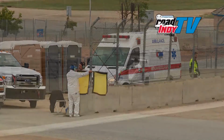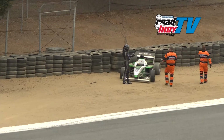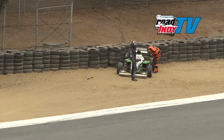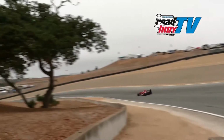So double yellow being shown on the racetrack. Everyone's slowing down. There's Jake Parsons out of the car. I want to say that may be his half shaft sitting down in front of the car there. You can see the wheel jammed up as he backed it in, the right rear making contact with the tire barrier on the exit of the corkscrew.